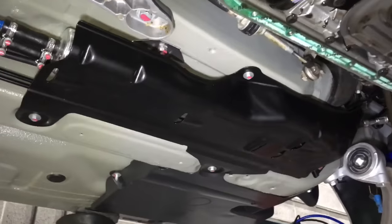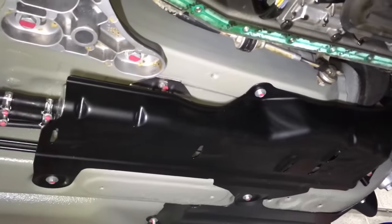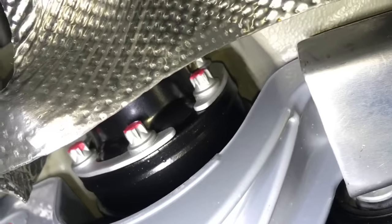We've got a fuel filter cover system here. There's the back of the fuel filter. And there's the cover, which we have powder coated, which is a nice option. Center heat shield's on, and the prop shaft. So that's looking really smart. Painted the end of the prop shaft. And there's the fixings where it goes onto the differential.